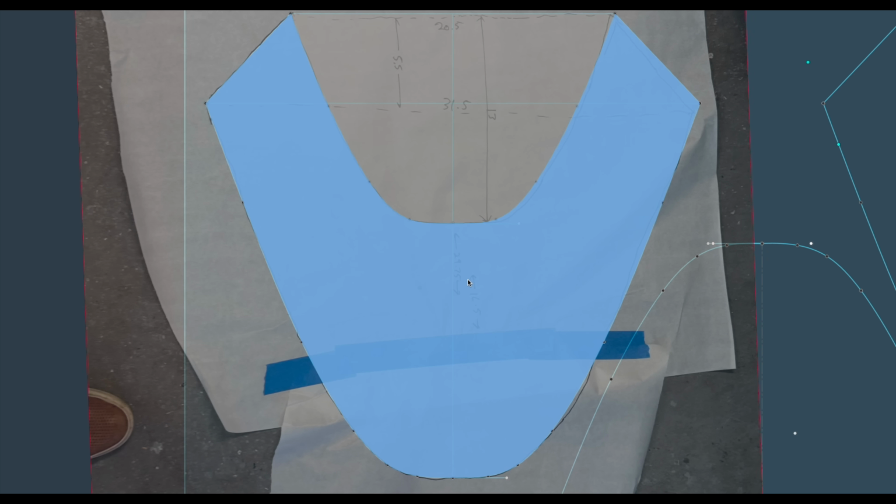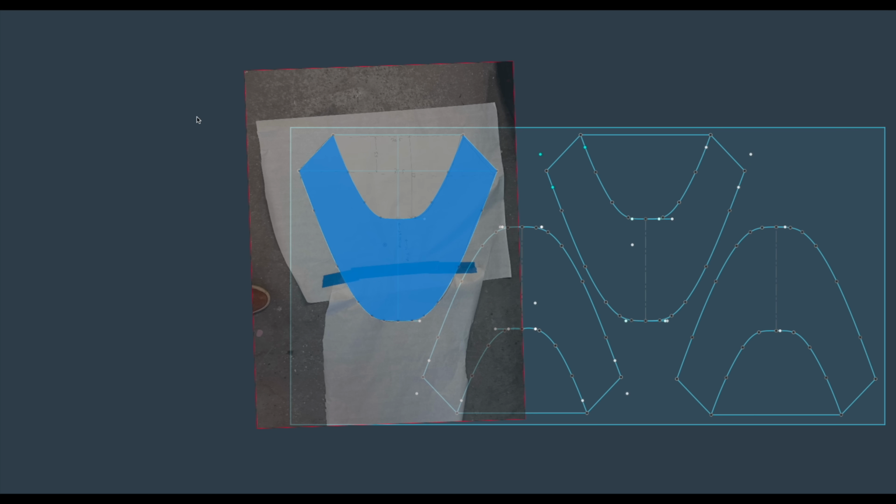You know what actually would have been easier? Just to get Send Cut Send to cut me out some windshield templates, but whatever.